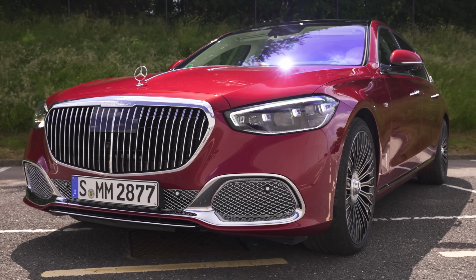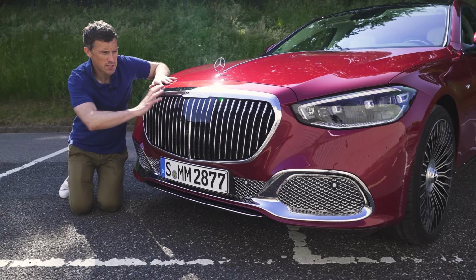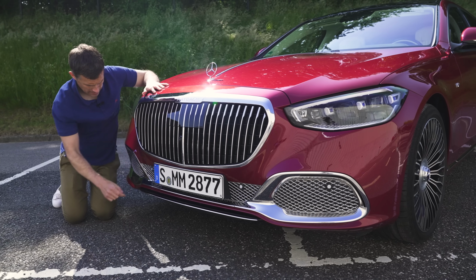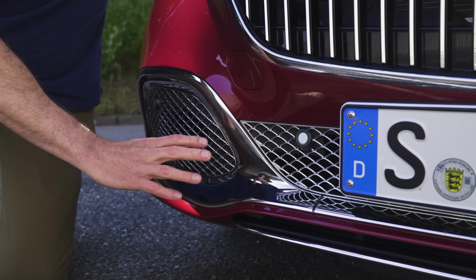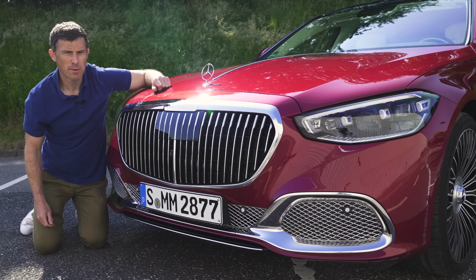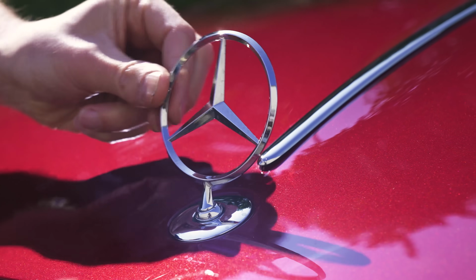Anyway, let's continue with the design here at the front, which does look quite different than the S-Class. So you've got a bespoke Maybach grille. You've got vertical slats and you've got the Maybach logo in there. Slightly different lower front bumper with this plasticky, silvery, chromy mesh. Obviously runs the whole length, and this strip here. Another big difference is this chrome strip along the bonnet, which ends at the 3-pointed star.